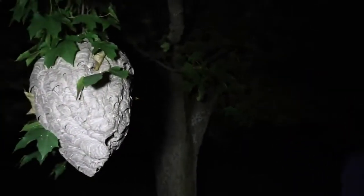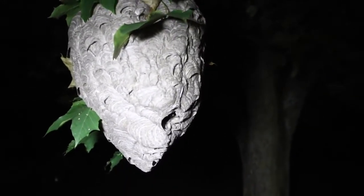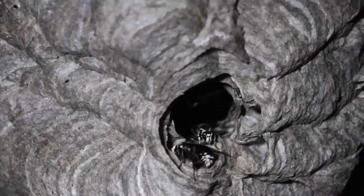Okay, what we have hanging here is a bald-faced hornet nest. Pretty little nest. Actually, it's a big nest. And I thought maybe I'd show you how we tackle one of these big boys. Yellow jackets would be a nest where you see traffic coming in, coming out, and the nest is hidden, concealed. You can't see it, normally. Hornet nests like this are exposed, gray paper ball style nests with a little entrance hole in the bottom. And again, we'll tackle it just to show you how it's done.